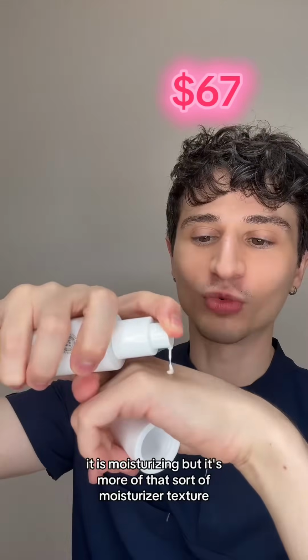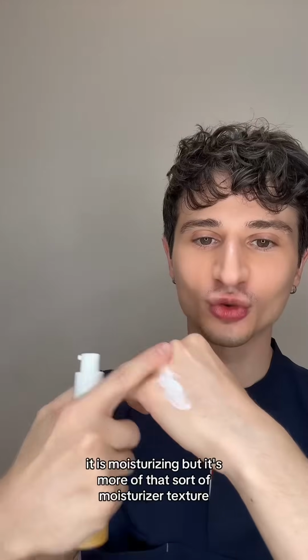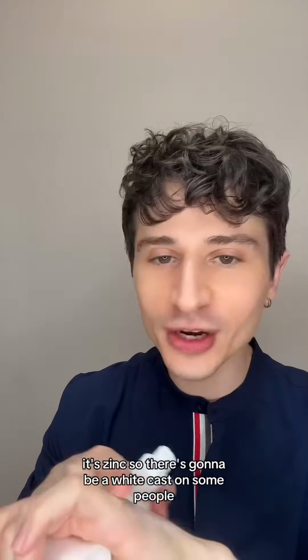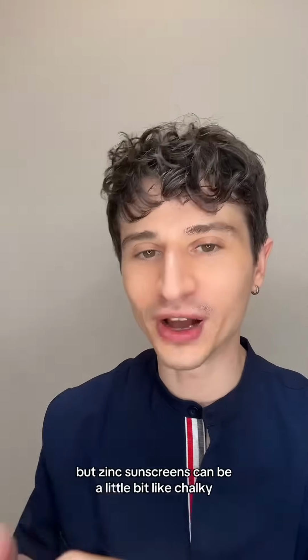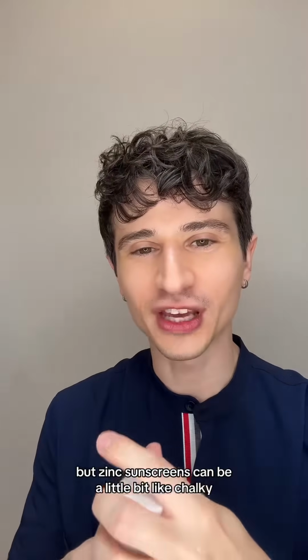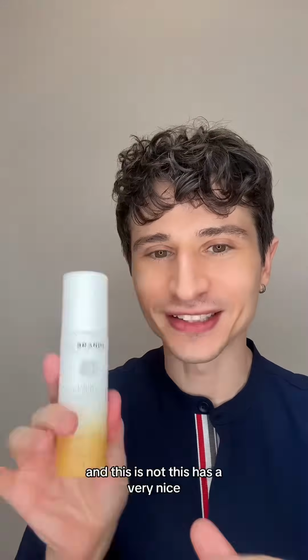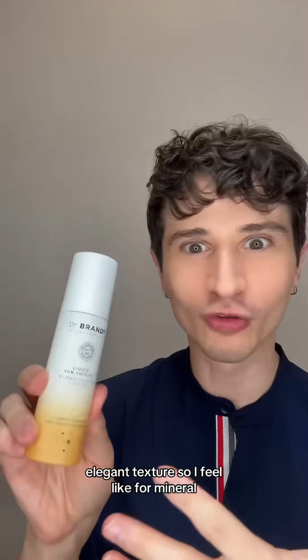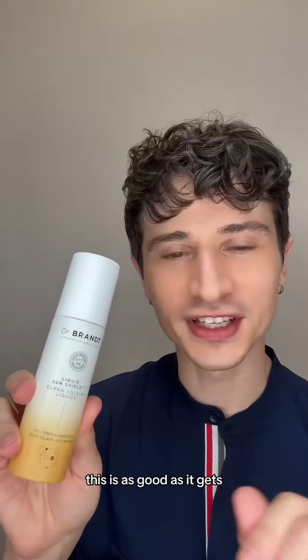It is moisturizing, but it's more of that sort of moisturizer texture. It's zinc, so there's gonna be a white cast on some people, but zinc sunscreens can be a little bit chalky, and this is not. This has a very nice, elegant texture, so I feel like for mineral, this is as good as it gets.